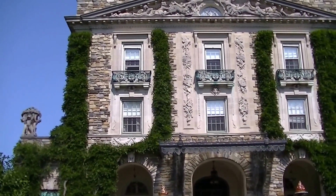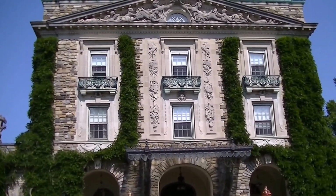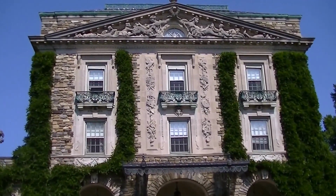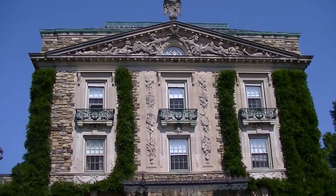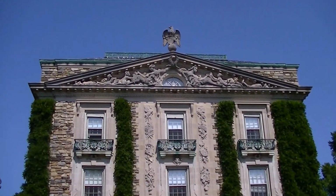Nothing for winter, because as a rule, JDR did not spend winters here. Any of us would want to be up here? It gets very cold and very windy. So on top we have an eagle, and you can see JDR's initials on the shield. At least you can see the R. Everybody sees that? Yep. Okay.